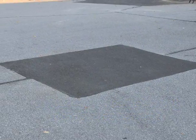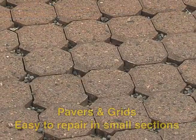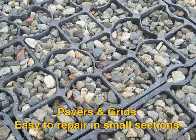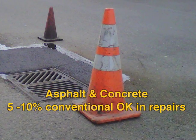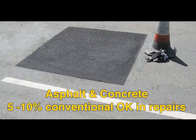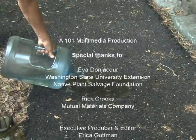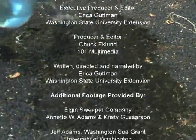However, repairs and utility work may require disturbing the pavements. Pavers and open-celled aggregate grid systems are easily repaired in sections following the recommendations of the manufacturer and installer. For pervious concrete or porous asphalt, typically 5 to 10% of the pavement can be replaced using conventional pavements without impacting performance. Maintaining free-draining pavements is easy and is an important part of keeping pollution out of our community's waterways.